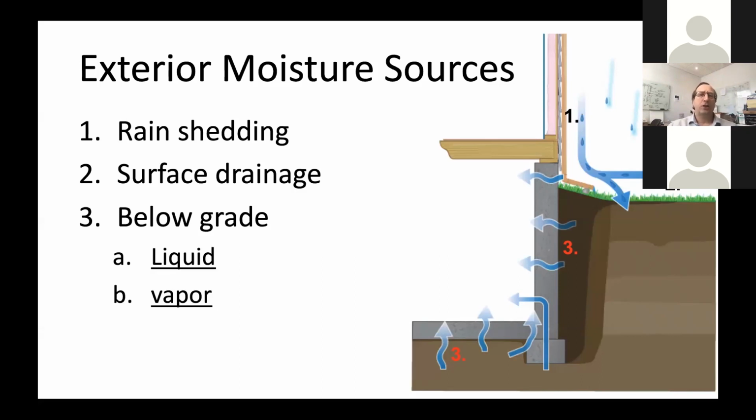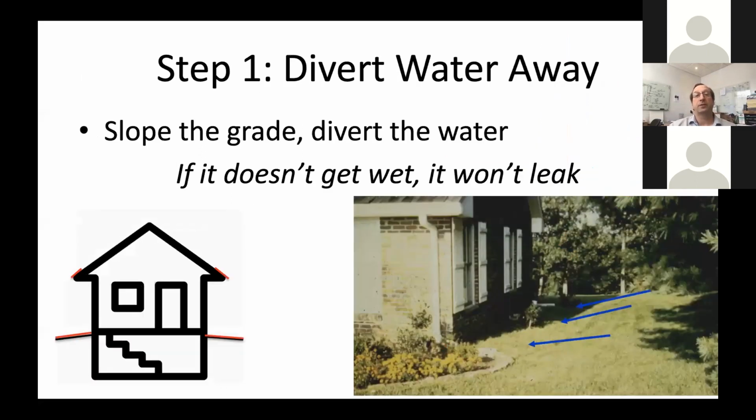Now, it's not just liquid water that we have to deal with. We also have to deal with bound water that makes the ground wet and therefore creates high relative humidities. And that vapor or liquid water can either enter the vertical part of our building enclosure, which is the basement walls, or the slab-on-grades or below-grade slabs.